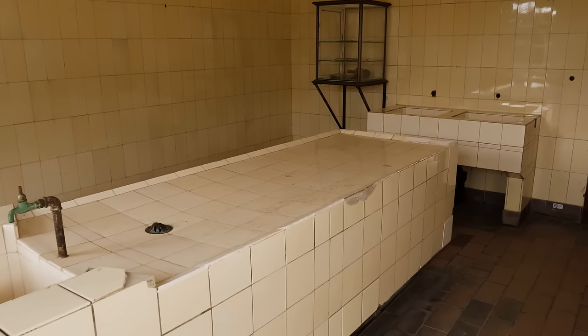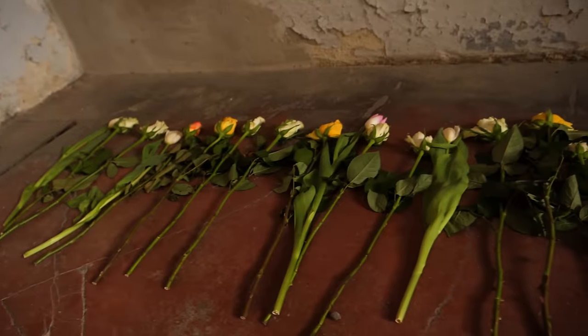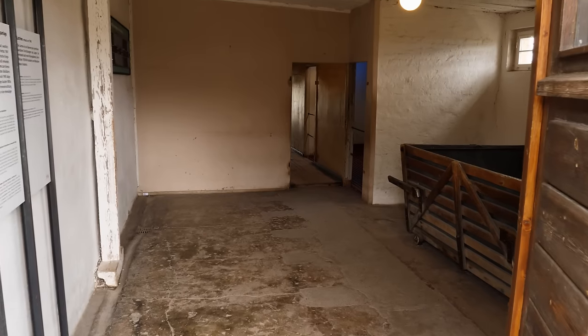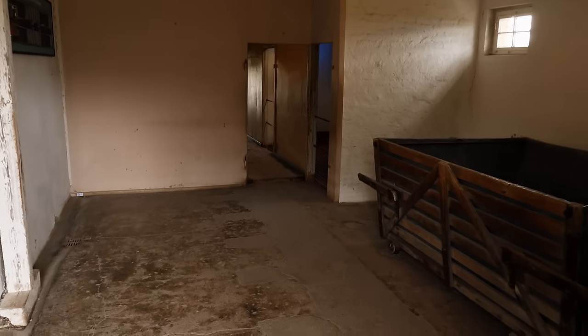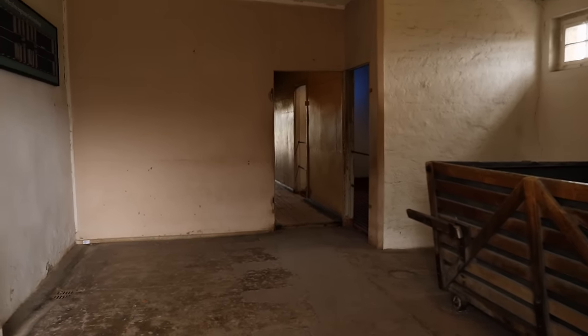Again, as we've mentioned, just mind-numbing to think of the evil that people are capable of. Here on the lower end of the crematorium is the reconstructed execution installation, also known as the horse stable.